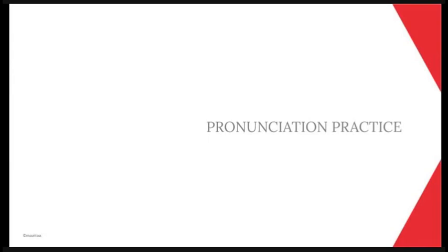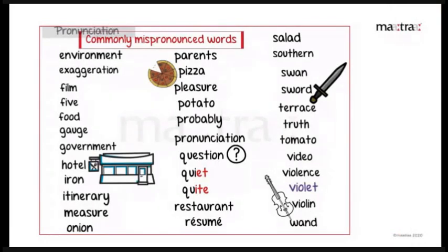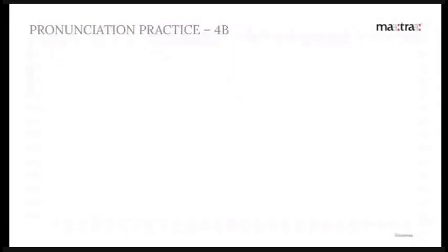Okay, all right. So now it's time for the pronunciation section. I hope you're practicing pronunciation from this video. Let's do 4 more words from this list today. All right, so the first word that we have is quiet. Split the word into 2 parts. Quiet, it means silence, to keep quiet. So repeat after me, quiet.